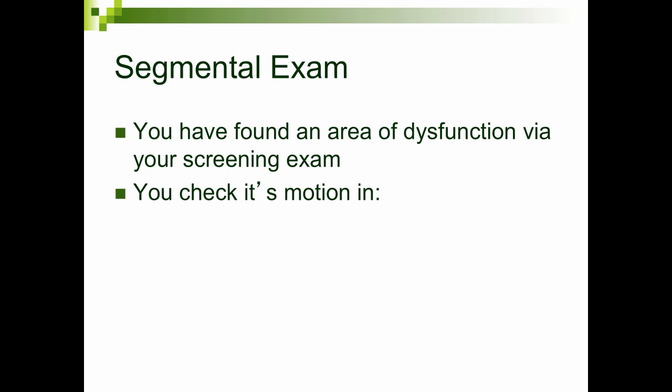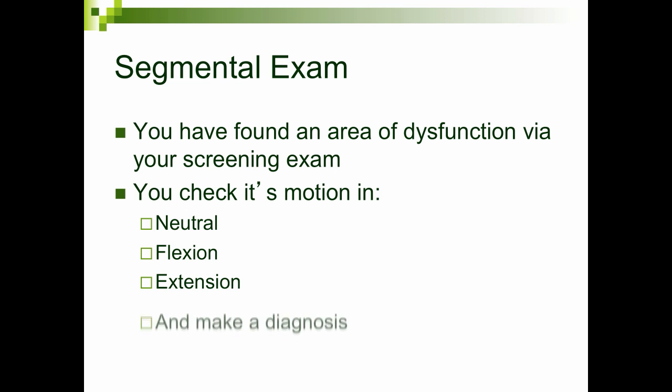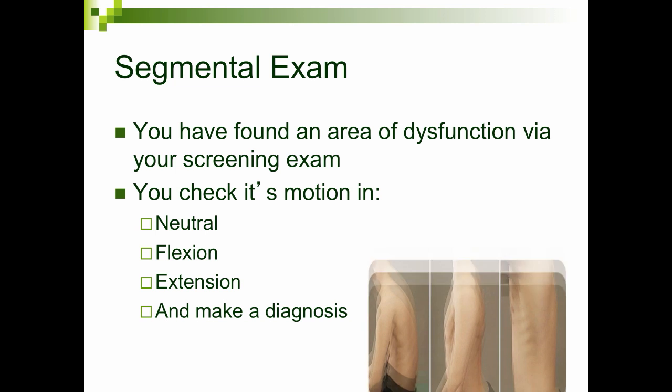So once you've done those things, they're going to help narrow in, well, where do you need to do your segmental exam? So you've found an area of dysfunction, and now you're going to check its motion in neutral. So just where you found it, probably with them just sitting straight up. You're going to check it in flexion by having them bend forward. So usually you have them start by dropping their head forward and rounding forward. And then you're going to check it in extension. So that's why it's called a 3-positional diagnosis. You're in neutral, flexion, and extension. And then that will help you make your diagnosis.